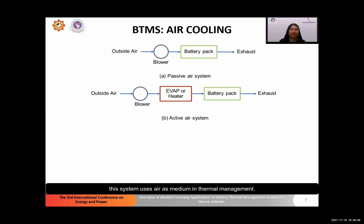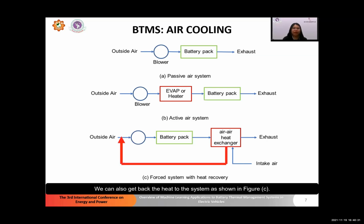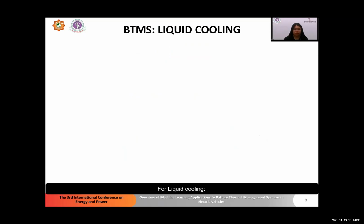For air cooling, this system uses air as the medium in thermal management. The intake air can be either from the environment or from the cabin and can be conditioned by a heater or evaporator. It can also be an active or passive system as shown in figure A and B, but the active system needs an external power source. We can also get back the heat to the system as shown in figure C.